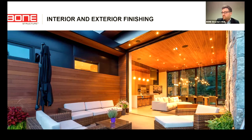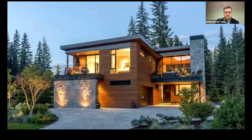You got wood ceilings up here, probably pine, tongue and groove. We get drywall on the inside. You could do wood on the inside. Again, whatever your heart desires, we can achieve. This is a view of the same home here, which is in Whistler, BC. Again, just to show some different outside materials.